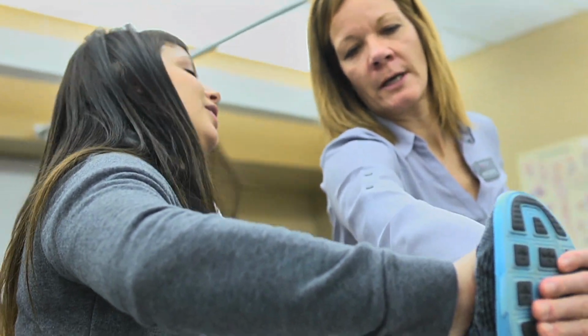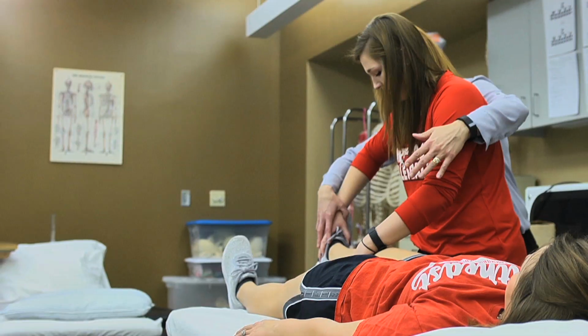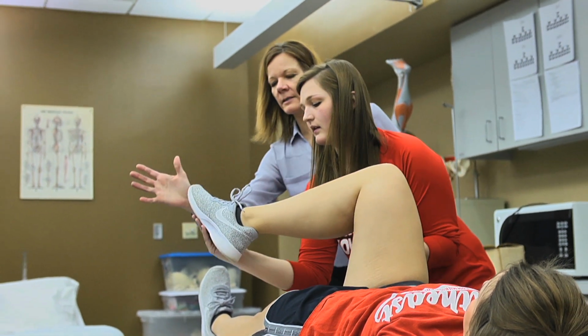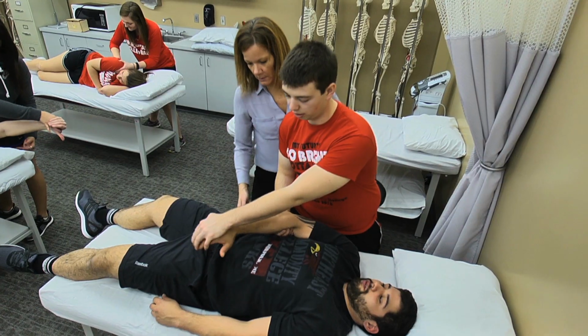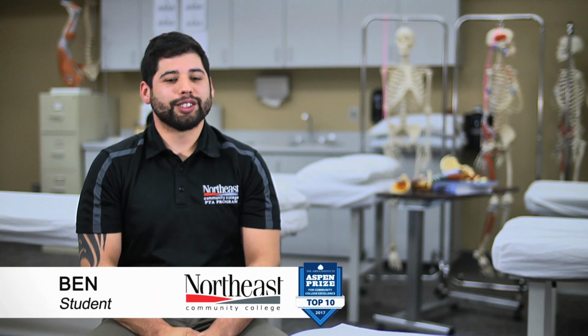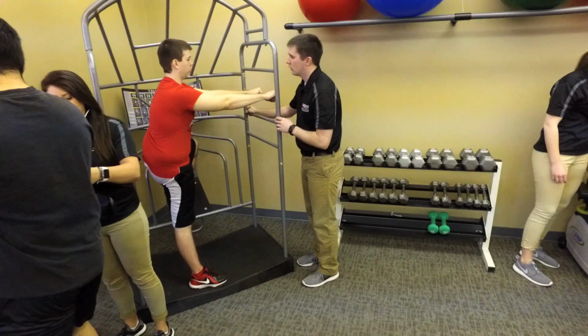So our instructors in the program have over 50 years of clinical and teaching experience combined between the three of us. We can break down the labs into smaller groups, so there's a lot more hands-on and one-on-one, better teacher-student ratio. The teachers get in there, they'll show you, and then you're able to do it, so it's a lot of interaction. The faculty and instructors here are very good. For me as a non-traditional student, definitely helps push you and drive you.